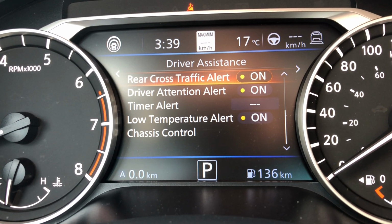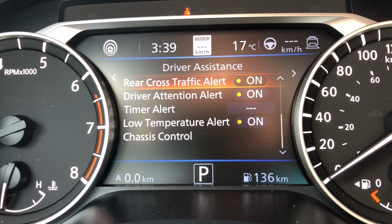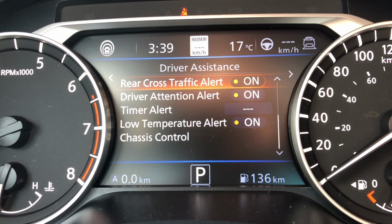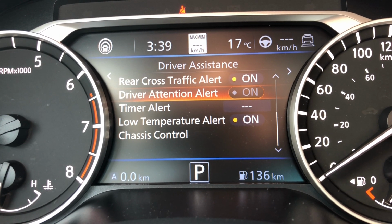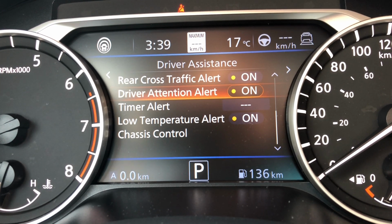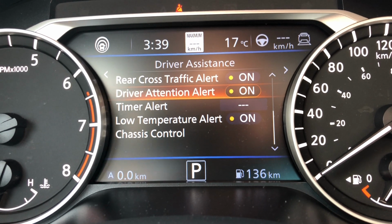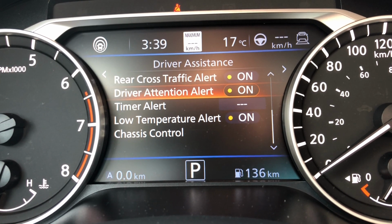Rear cross traffic alert, so if somebody's coming from the side of me while I'm backing up, it will let me know with an audible warning, and my blind spot indicators will flash. Driver attention, if I go into this, you will see, if I turn this on, it will let me know if I'm driving for a while to take a break. Maybe I've been driving for an hour or so, maybe I should take a little break, have a little rest of my eyes, refocus my attention.